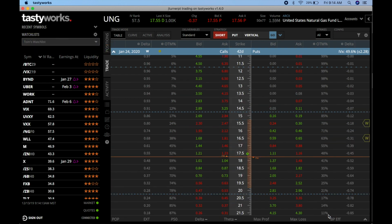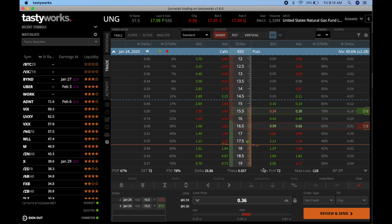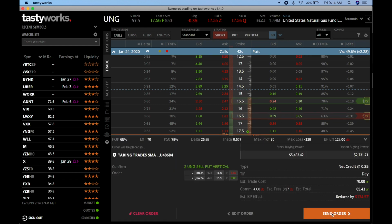We got it working. Let's see if we can get a fill right away. You can see our 2 tabs showing that we're working. If it doesn't come up soon, then I'm going to go ahead and drop that back down. Doesn't look like it's going to fill. I'm going to right click, click replace order. I'm going to drop it to 35 cents, and I'm going to send that out.